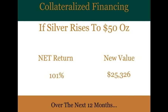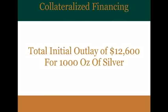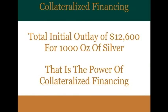Now let's go crazy for just 1 second. I don't often do this. I don't want you to think that I'm blowing smoke anywhere. But if it goes to that $91 an ounce, my net return will be 434%. And my new value of funds, I laid out $12,600. It will now be worth a little over $67,200. So all in all, collateralized financing with $12,600 for 1,000 ounces, which is a very common investment, is a very smart way to invest.